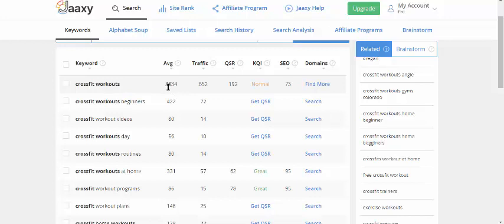So essentially, since CrossFit workouts is my first keyword, I know that I'm choosing a keyword that gets a lot of traffic. I'm choosing a keyword that I have an ability to use, and also I know that I have a PLR pack over at Whole Food PLR that talks about CrossFit.